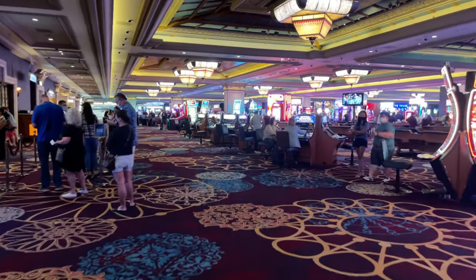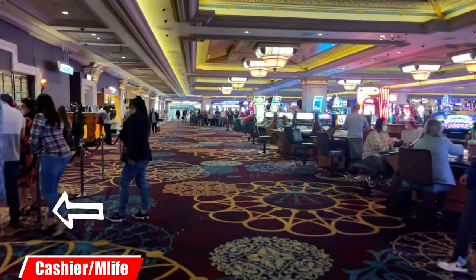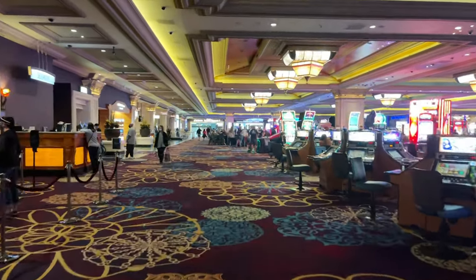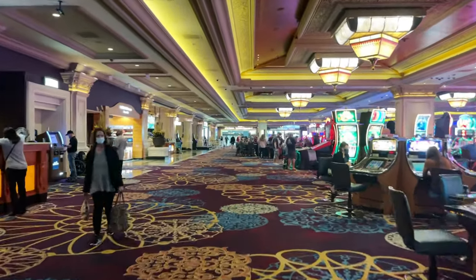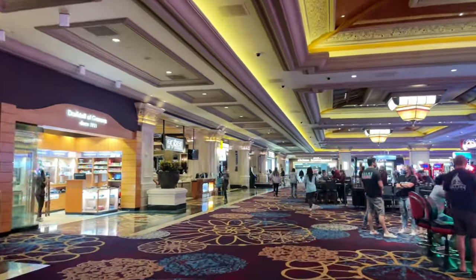As we get into the casino, you'll see the cashier and the M Life desk to the left there. One of the main table pits is coming up on your right. The casino at Mandalay Bay is huge, but it's very spacious. You don't feel cramped. It's usually pretty busy, but it's not overly busy.